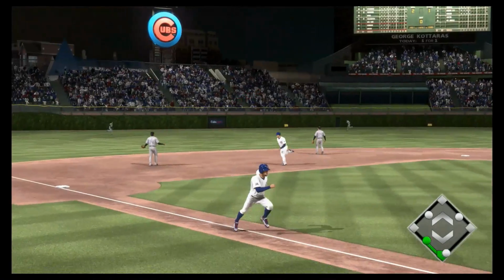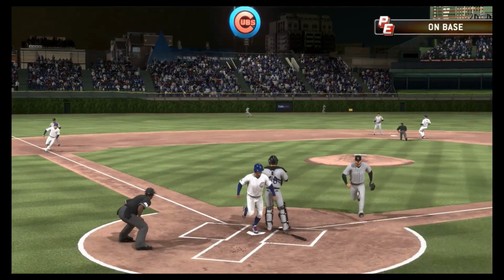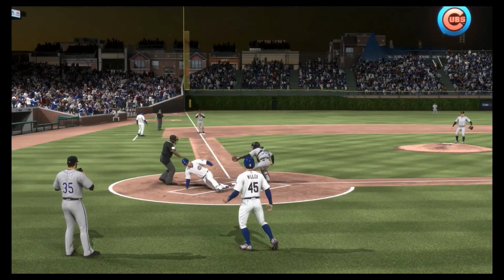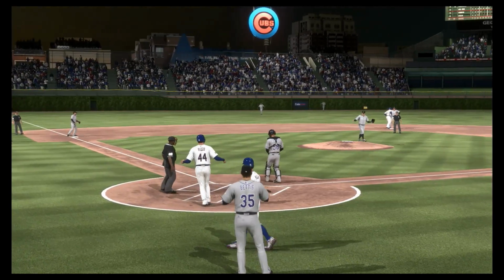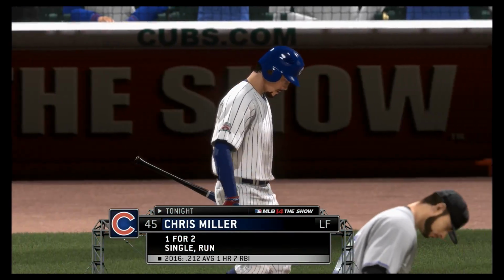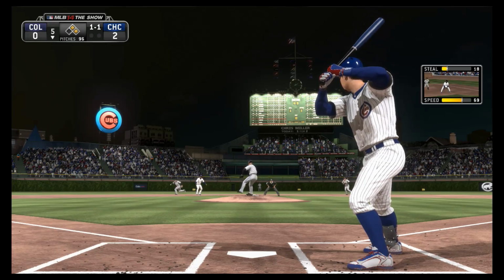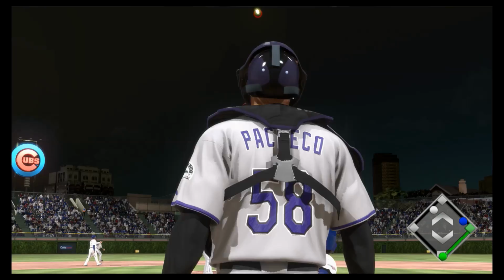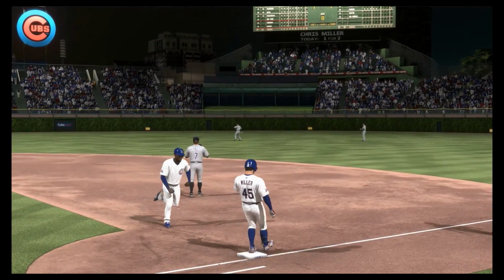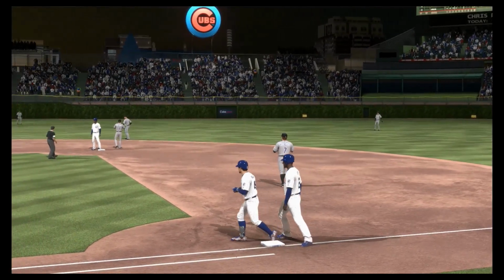Now here's a line drive out to left center. That's over the head of Tulowitzki for a base hit. And the second run will score as that makes it a 2-0 ball game. Chris Miller. And looked like he jammed him that time a bit as it's hit in the air to center field. Stubbs patrolling center makes the play, 1 out.